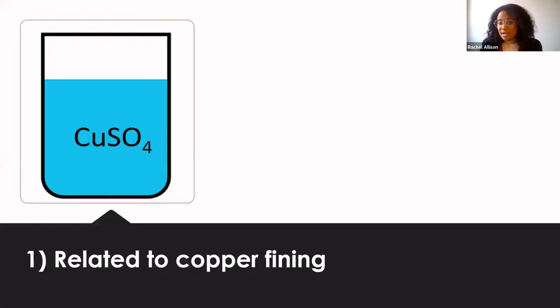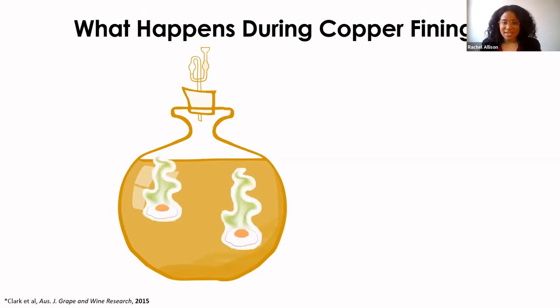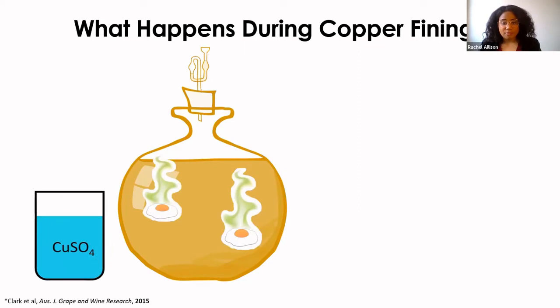So let's start by looking at hydrogen sulfide production that's related to copper fining. To illustrate the implications of copper fining, let's consider a white wine that has developed some excess hydrogen sulfide. We can add copper sulfate to bind up this hydrogen sulfide and form copper sulfhydryl complexes, or copper sulfides generally.